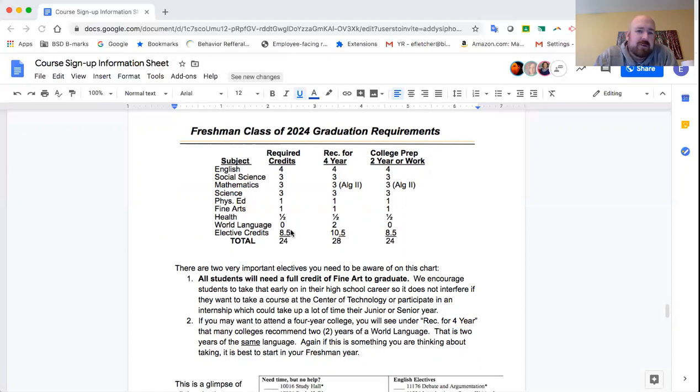Those can be CTE courses, those could be fine arts courses. If you take a fourth social science course, that fourth social science course will count as an elective. If you take a fourth science class, that fourth science class will count as an elective. All your fine arts, your woodworkings, your Jobs for Graduates, and your world language courses will count underneath this elective category as well.